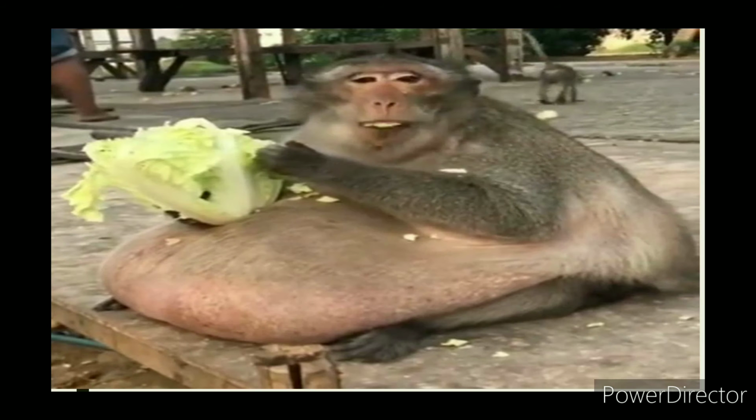For number 10, we have this fat monkey. It's so fat that it's almost the entire screen. Like, very funny. And for number 9, we have this smiling monkey. It's kinda creepy. Very scary.